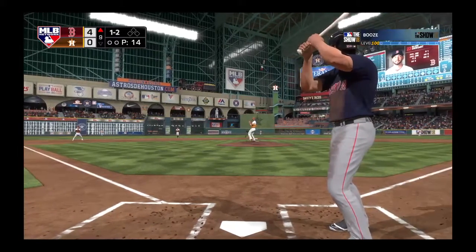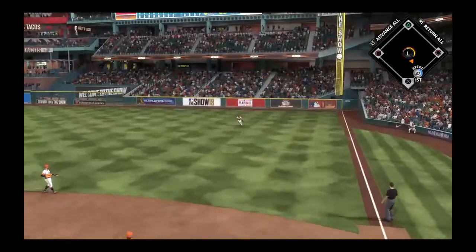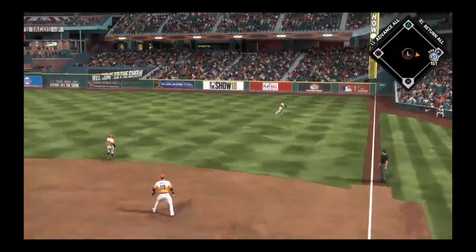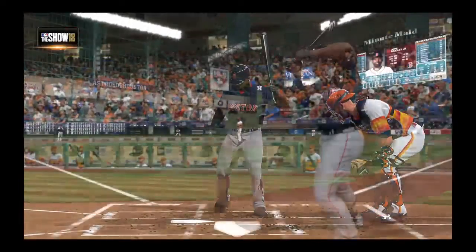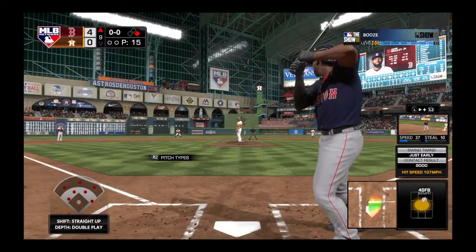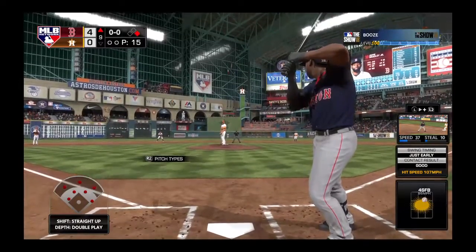Hey, he's got excellent stuff working right now. Somebody has to make an adjustment. You're seeing a lot of late swings. No one's getting a front foot down. No one's getting a barrel to the baseball. Here's Jackie Bradley now. Hit the ball pretty well in his last at-bat, but it resulted in a line out.